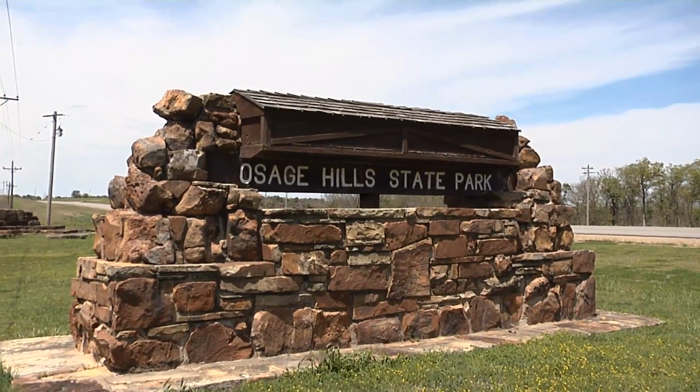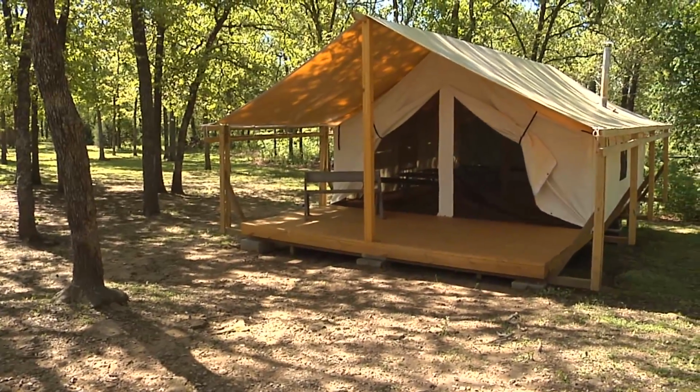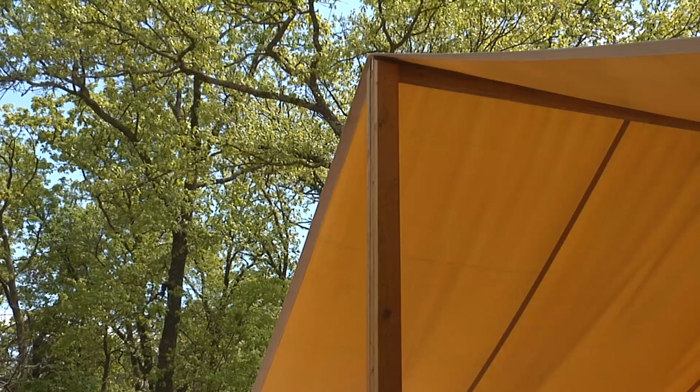Osage Hills now has another gift of sorts in that they are the first state park to have canvas wall tents. And if you don't know what canvas wall tents are, we think about miners, trappers, military tents. It's literally a canvas tent. Has a peaked roof with side walls. These are about 5.5 feet tall.